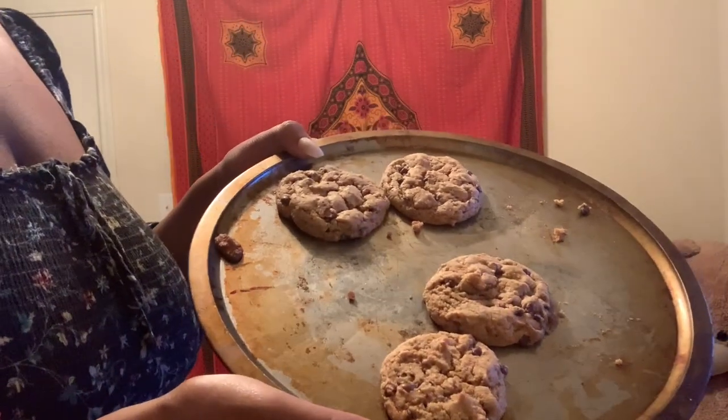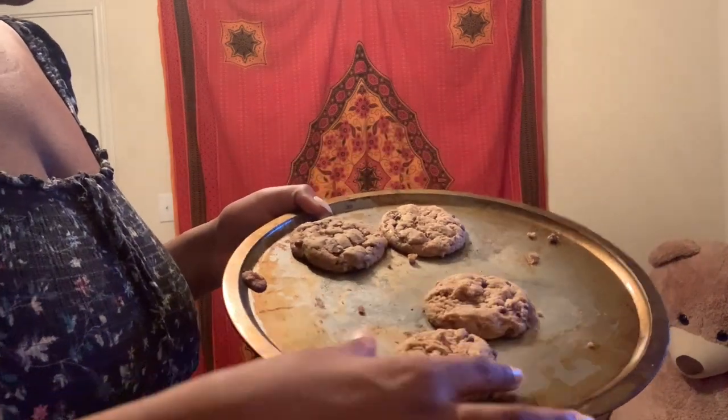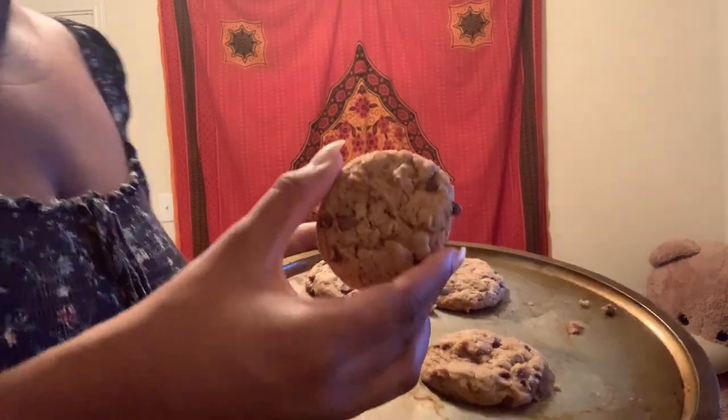Here we have my cookies. They are done. As you can see, I've already had a couple. They are soft. Very soft. There's the inside. I added peanut butter and extra chocolate chips. Highly recommend. I'm gonna save these and enjoy them throughout the week.